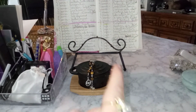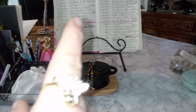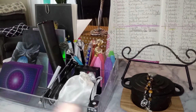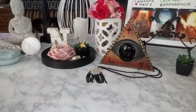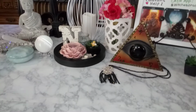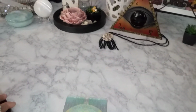So over here I have my cauldron with my cauldron runes. I have my book with all my reference points. And then over here I have my tarot supplies that I bring in. So yeah, this is my little setup. So my little tarot tour. Let's try to say that fast. Tarot tour.